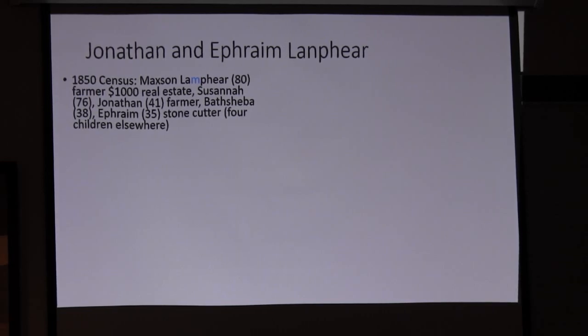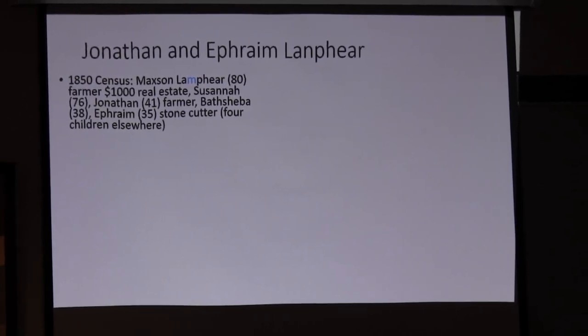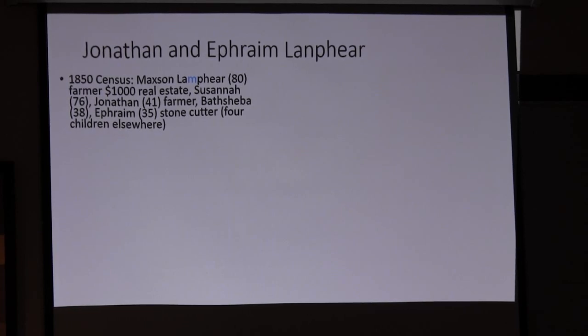So one of the challenges all the time in historical research is to figure out when two spellings are variant spellings of somebody's name and when it's actually two different people. Maxon is 80 years old and a prosperous farmer with $1,000 of real estate, living with his wife Susanna, 76, their son Jonathan, a farmer aged 41, their daughter Bathsheba, 38, and Ephraim, 35, who's listed as a stonecutter.